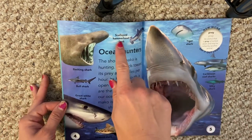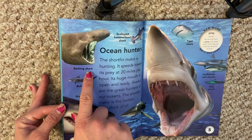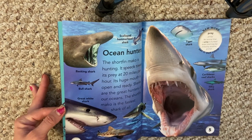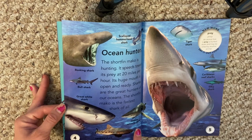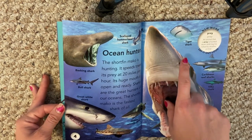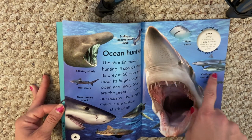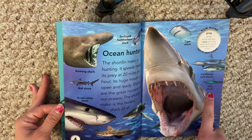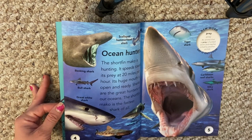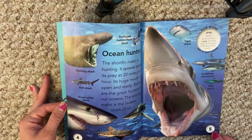So here's some of our sharks. This is the scalloped hammerhead shark, basking shark, bull shark, great white shark, leopard shark, oceanic white-tip shark, tiger shark, Caribbean reef shark, silky shark, and short fin mako shark. Okay. It also has page numbers.